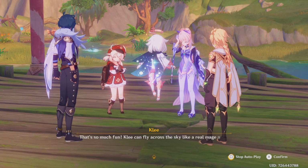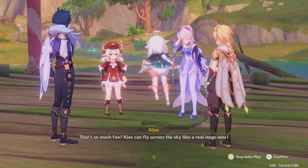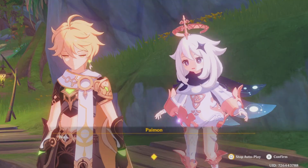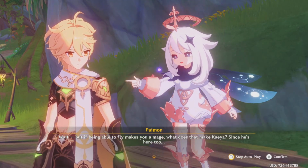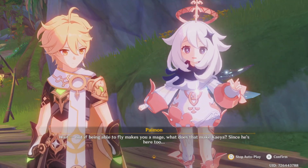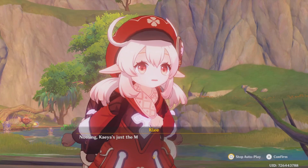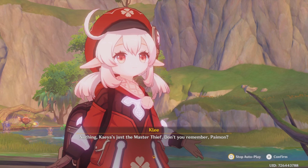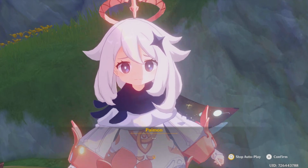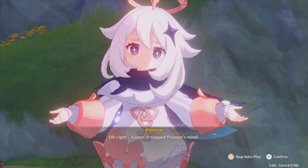That's so much fun! Klee can fly across the sky like a real mage now! Guess that sort of makes sense. Wait, but if being able to fly makes you a mage, what does that make Kaya, since he's here too? Nothing! Kaya's just the master thief! Don't you remember, Paimon? Oh, right! Guess it slipped Paimon's mind.